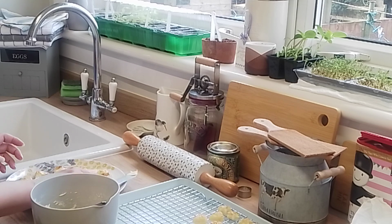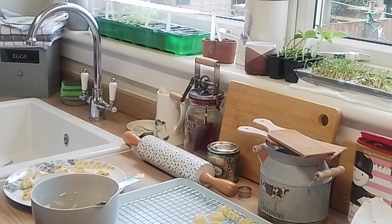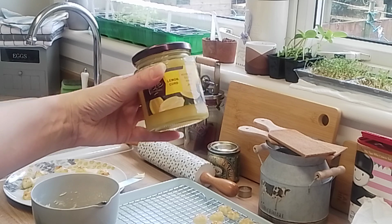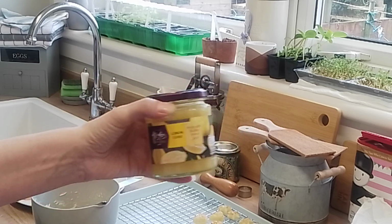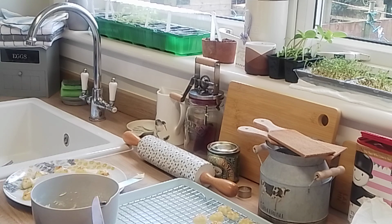Okay, I need to get the lemon curd. And another knife, I think. Right, so the lemon curd I'm using is this, and it's very nice. Other lemon curds are available, or you can make your own, but I really like this one.